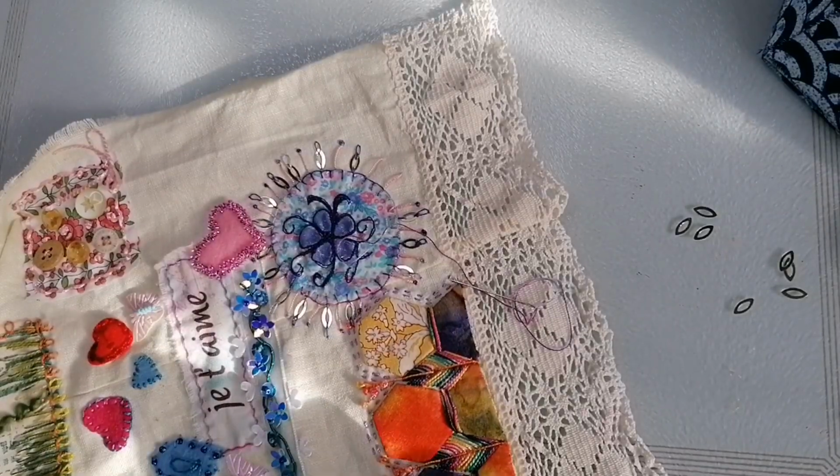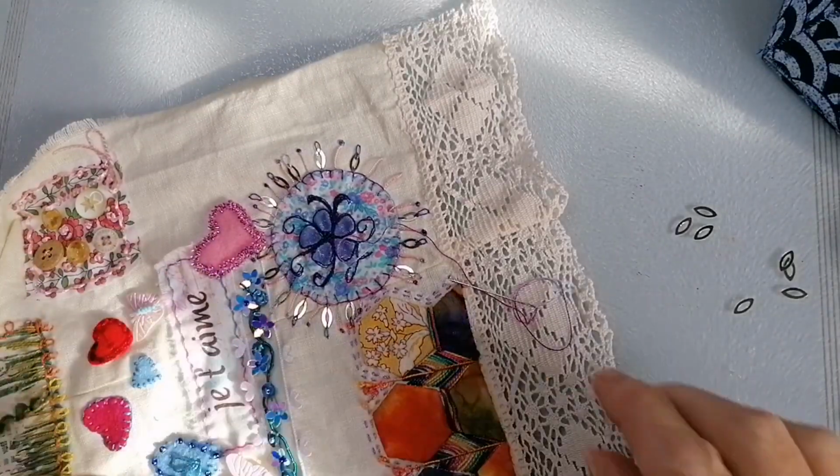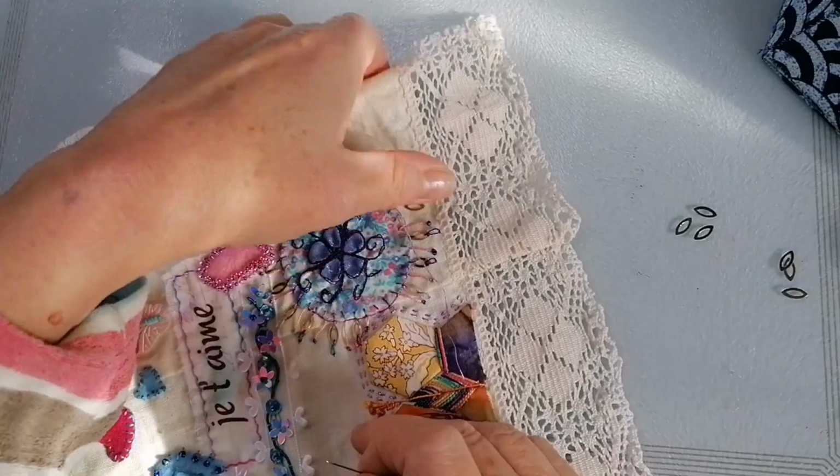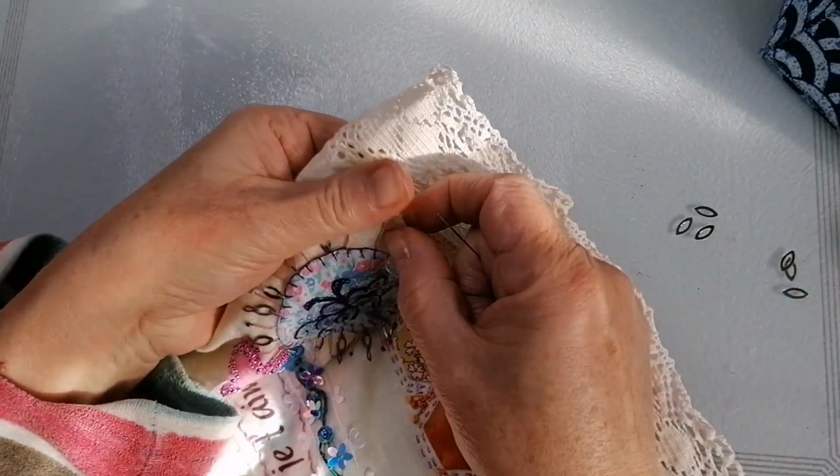Right, I've just got the last 2 to do. I've brought the camera down. Sorry, I forgot it was right up. I don't know what you saw when I first started. So, yeah, I've just got 2 more to put on, and then we'll have a quick look.